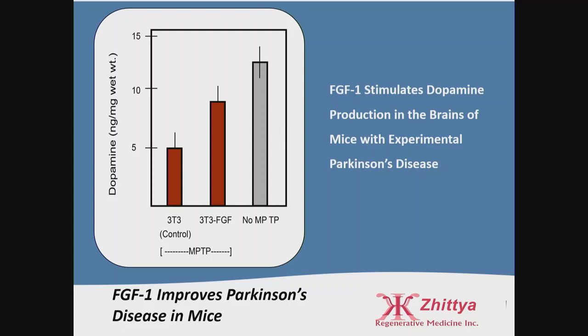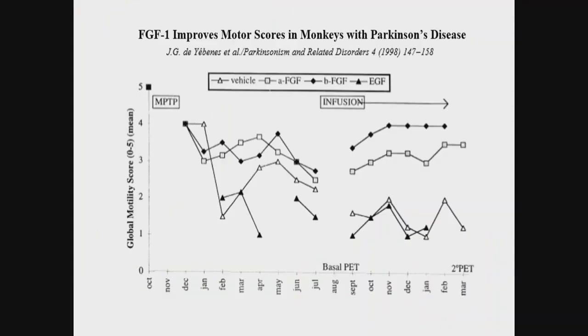I think more impressive is the gold standard for Parkinson's disease is primate monkeys who have been given Parkinson's disease. And this shows, this is a different slide than I had before, but this will work. So monkeys that are given a toxin, which selectively destroys their dopamine-producing cells, over a period of about 9 months here, this is a 9-month period, they develop all the classical motor symptoms of Parkinson's disease.